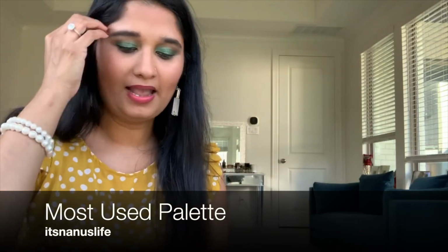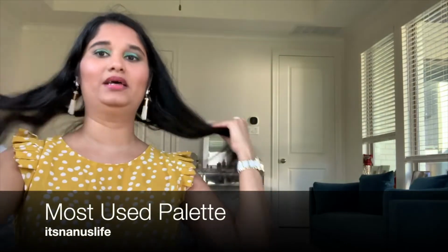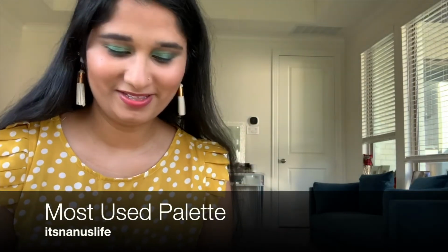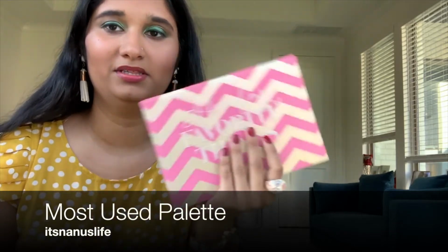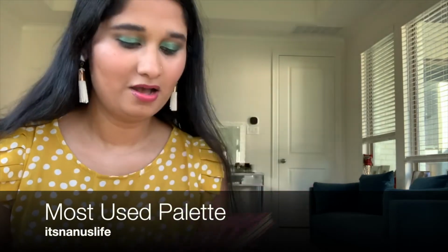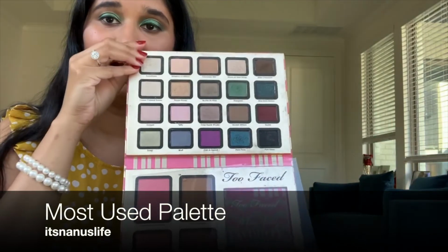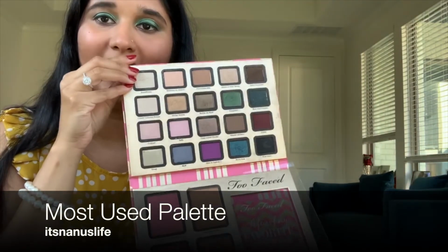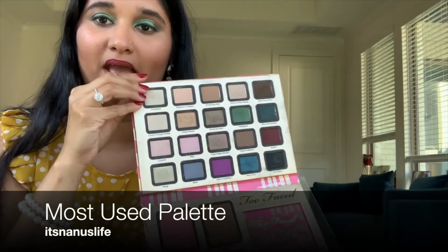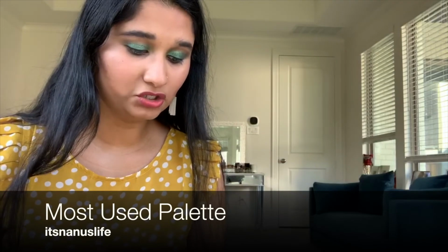So I kind of feel like most used would be everything. I don't know, I do use everything. So going on to high end, it has to be this, because it comes with your face options. You have your eyeshadows, bronzers, blush, highlight, everything all packed in one. The pigmentation is great, the payoff is great. It makes your face look so smooth and so natural.